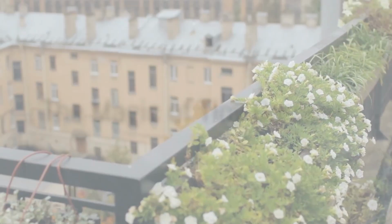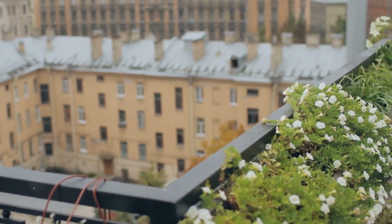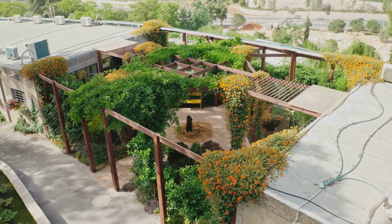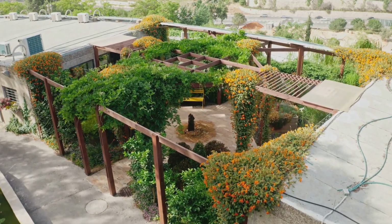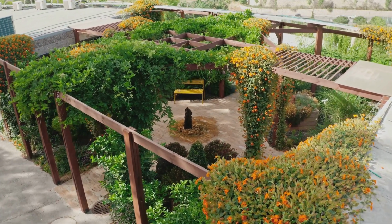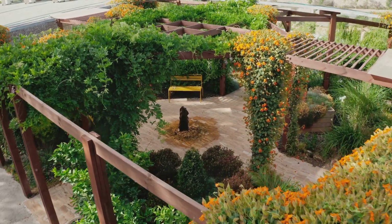Imagine turning a tiny overlooked space into a vibrant green oasis. It's possible. Welcome to Small Space Big Impact: Design Tips for Tiny Gardens. In the realm of gardening, bigger isn't always better. There's a certain magic that comes with tiny gardens, an enchantment that springs from their lush foliage and bright blooms.